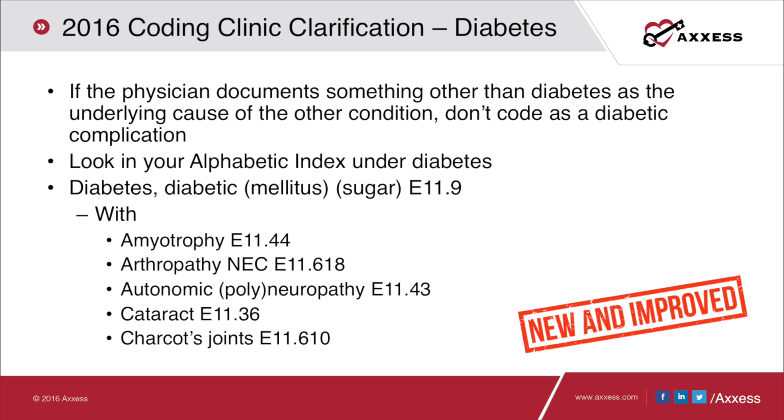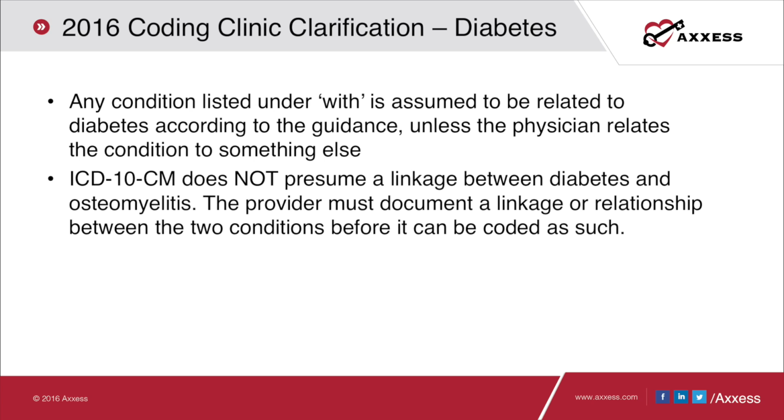So in other words, we just talked about how we could relate cataracts with diabetes because of how it's listed. If, however, the doctor came in and said this is cataracts due to aging, we would not code diabetic cataract in that case, okay? So just make sure you understand that. Just a couple more points regarding the clarification on diabetes and with.